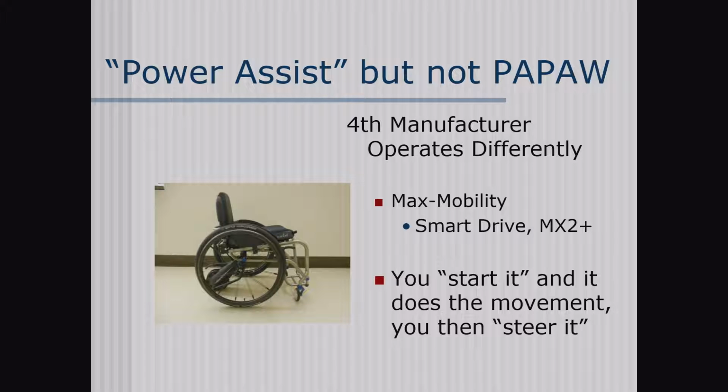whatever you have the speed set at. And the person who's in the chair just needs to kind of steer it and be very aware of what's happening with the environment in front of them. So for all of these products, they're taking a manual wheelchair and turning it into a power type product.